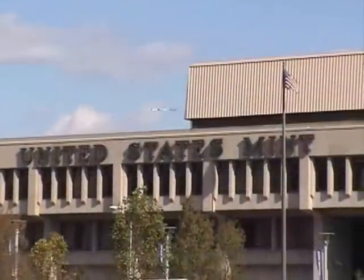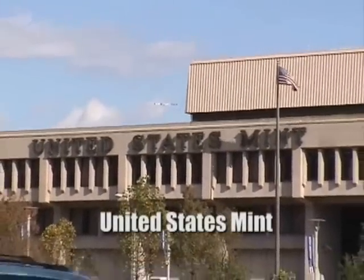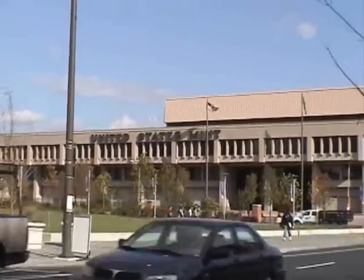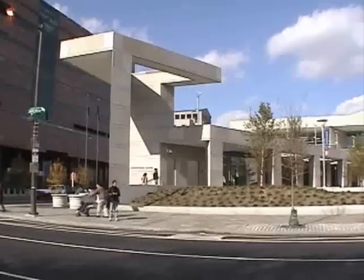The Philadelphia Mint has the capacity to produce 1.8 million coins an hour, 32 million coins per day, and 13.5 billion coins every year. The first mint was completed in the fall of 1792 in the capital city of Philadelphia.